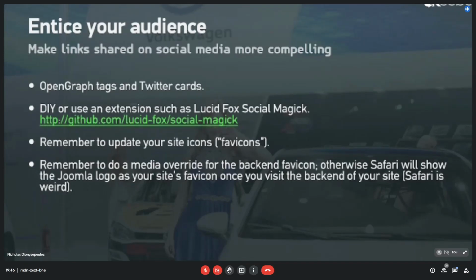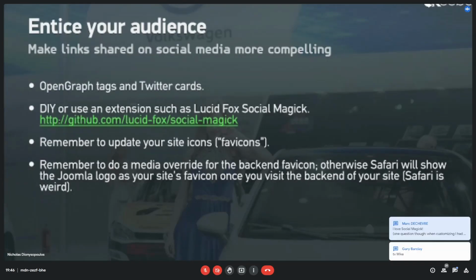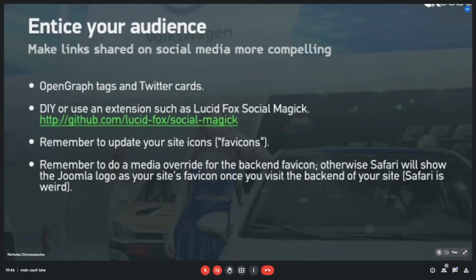Another thing is that the backend of Joomla, especially Joomla 4, always uses the same favicon, which is the black and white Joomla logo. And the only way to change it is by doing a media override in the backend template, for example, in Atum. If you don't do that, most browsers will just display the default black and white Joomla logo only when you're visiting backend pages. But for Safari, it will be using it for the entire domain name because Safari is weird like that. So remember to also change that too. This thing cost me an hour last week.